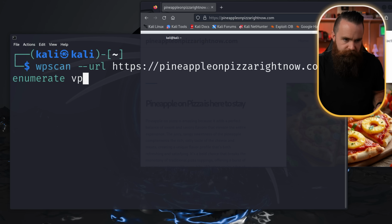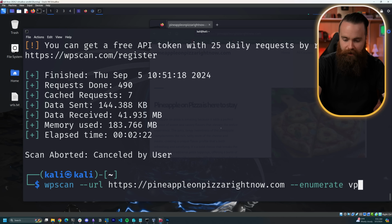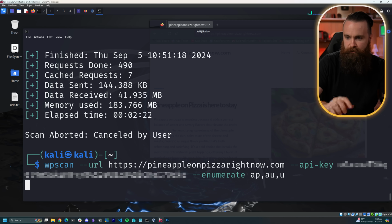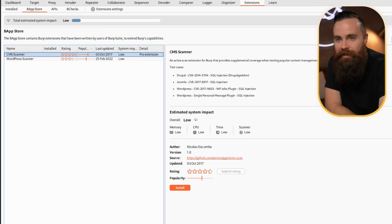Oh, it enumerates a list of vulnerable plugins. Yeah, that's what it's doing. Let's try it out. Actually, you know what? I'm gonna stop it. I forgot I have an API key that I can use from my top hacking commands video. And we'll add a few more switches that are fun. Let's try it out. Oh, look at this. Burp has WordPress scanning extensions too. Okay, that's cool. We could have used Burp.